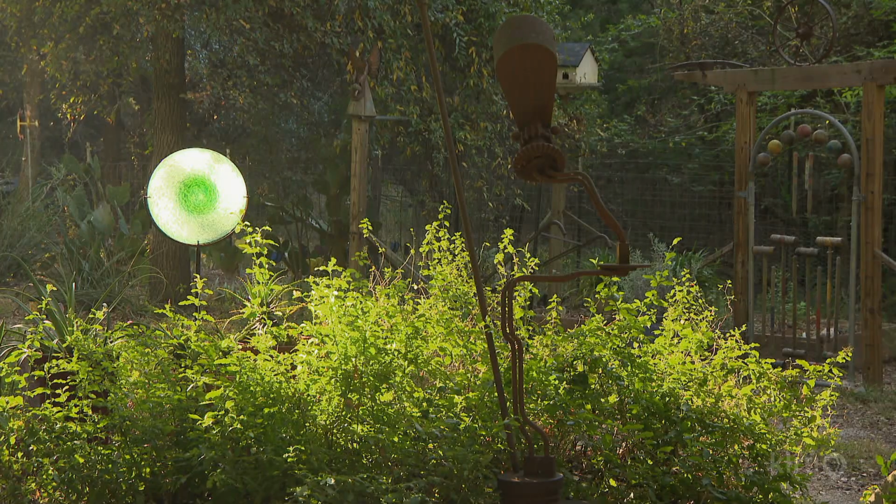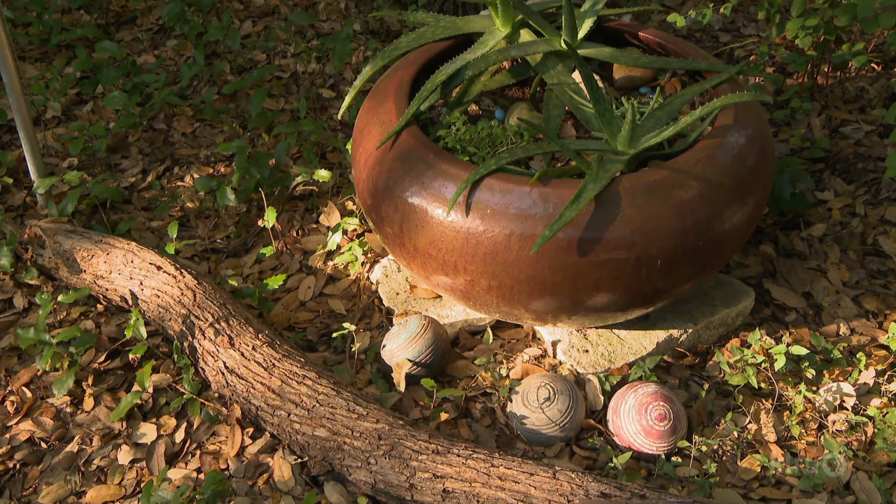Prompted by the land's natural beauty on clay and rock soil, Sandy discarded her former garden style. It was a little more formal. You know, I had grass and flower beds and I had some big trees, but it was more structured. But it still was not a hard-edged, really clean line. It was more of an English garden look.